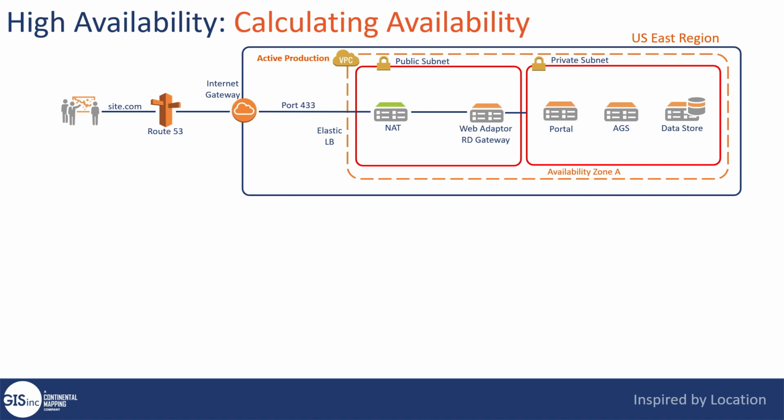We typically like to put in a gateway and a load balancer to help with securing ports and accessing those ports, and introducing some protection at that level for things like SQL injection. We always typically like to put in a network address translator to have another level of security. We have our web adapter, our remote desktop gateway, so we can log in and manage the infrastructure. That usually sits in our public subnet where we control that. And then we isolate the other components like the portal, the server, the data store. But then you can extend this, right, to the additional server roles that you need out there.